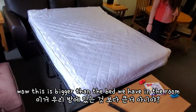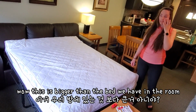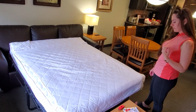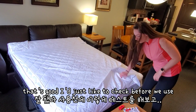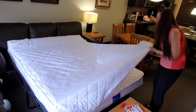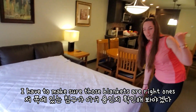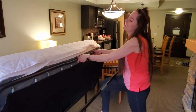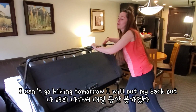Wow, this is bigger than the bed we have in the room. Is it? Oh, it's the same size. It's the same. Anyways, yeah, so that's good. I just like to check before we, I have to make sure that those blankets over there are actually blankets. Yeah, let's go check. I can't go hiking tomorrow. I'm gonna put my back up.